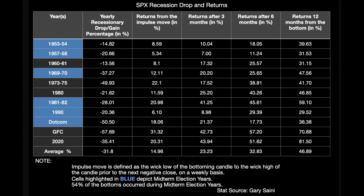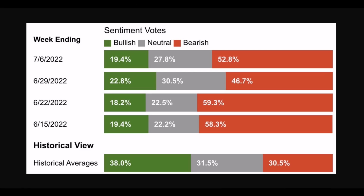And of course, at this stage, if we are already in a recession, which I think most of the stats are pointing towards like an 85% likelihood, I personally think we are, but we'll find out, then 32% seems like the normal kind of pullback.